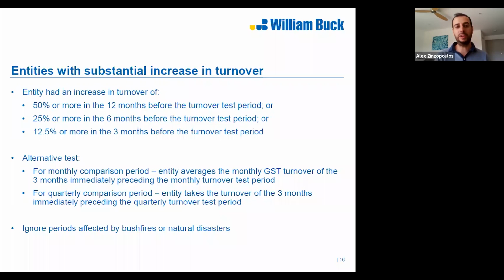And the third one is 12.5% in the 3 months, so January, February, and March 2020. Okay, now this is the gateway to get into the alternative test. If you satisfy one of those, you can look at the alternative test, but to calculate your decline in turnover, you use a different set of periods.